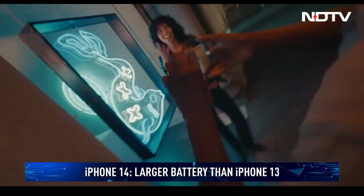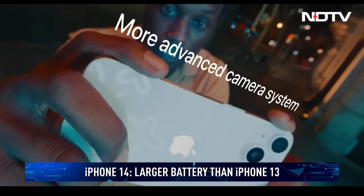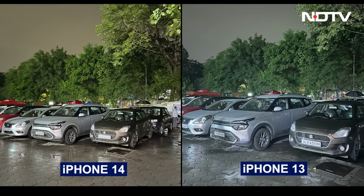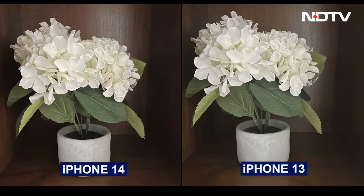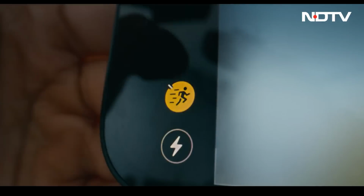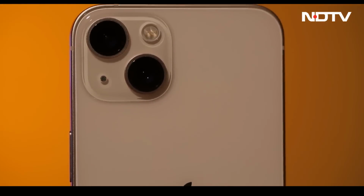Perhaps the biggest improvement though is the all-new camera. The iPhone 14 clips one more feature from the iPhone 13 Pro, and that's the primary camera sensor. The larger camera sensor is brighter and has significantly improved light gathering capacity for low-light photography. Moreover, the phone can now record cinematic video in 30 fps and 4K 60 fps video as well, which was not possible with the iPhone 13.